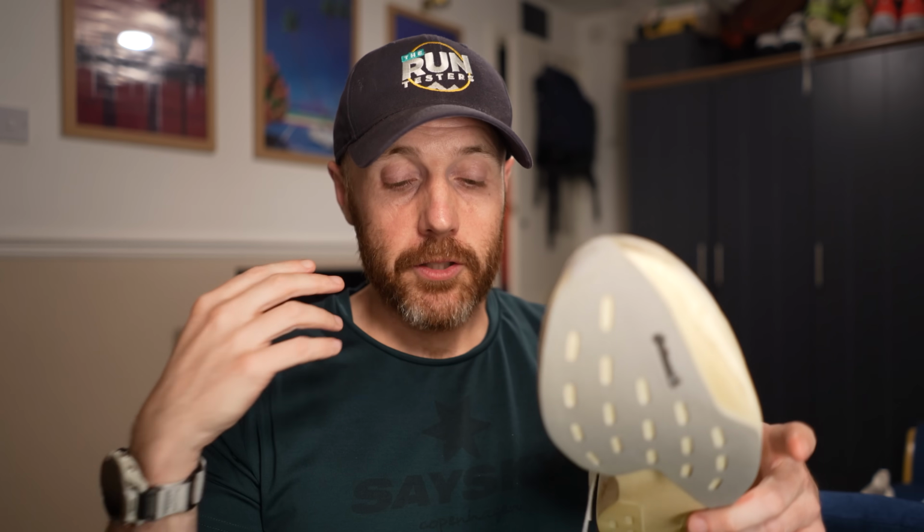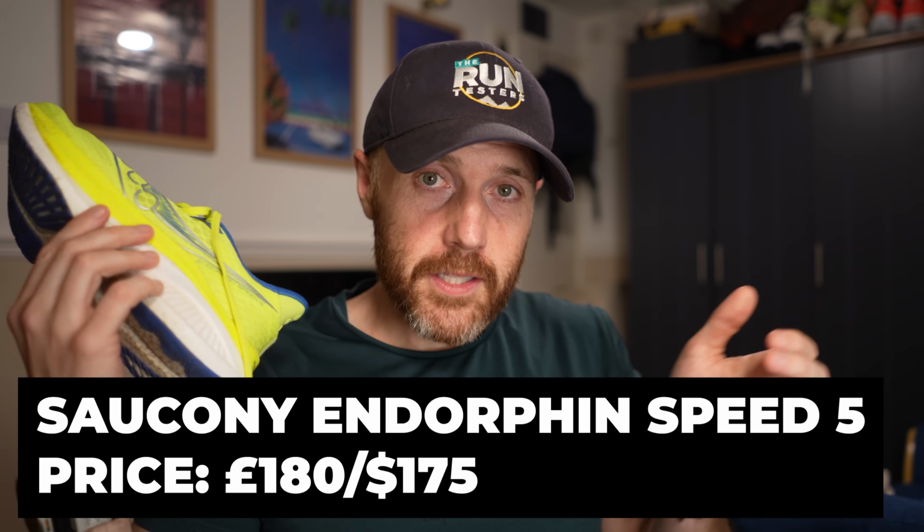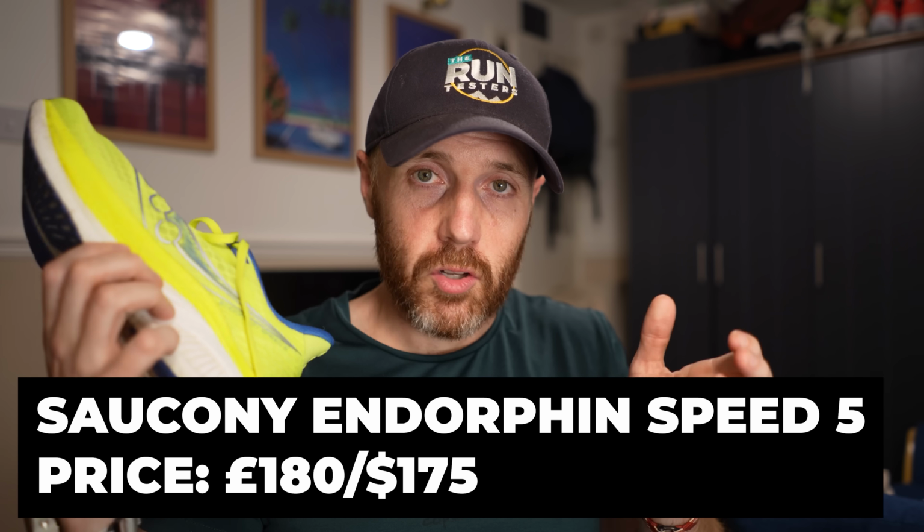And there's a lot of factors that come into this category, including things like price, including things like versatility. So my third pick for this was a Saucony Endorphin Speed 5. Not a lot has changed in the Speed 5. It's still just a solid, really good, versatile daily shoe.